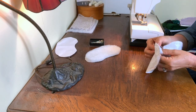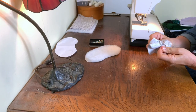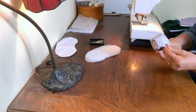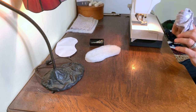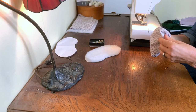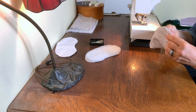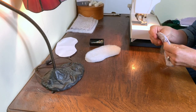Now you turn this inside out. Could have probably made a bigger opening. This is also a project that you could make by hand, which would be just as easy. It takes a little longer than to use your machine.